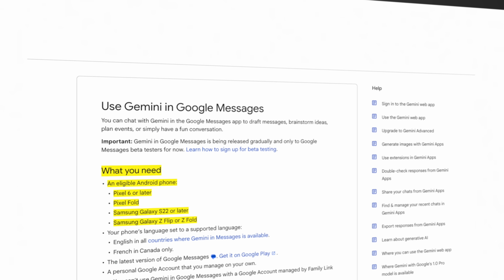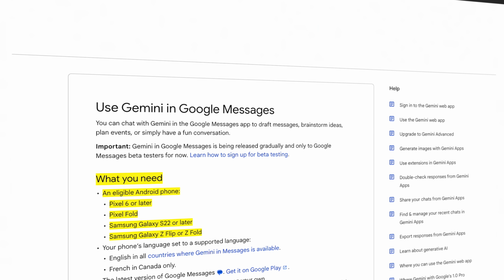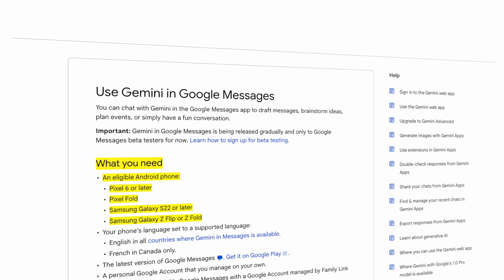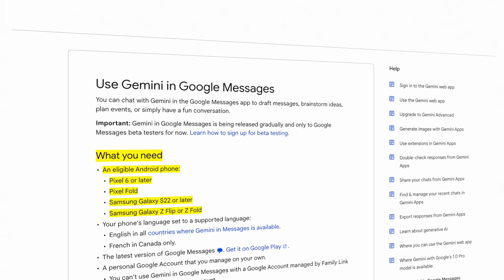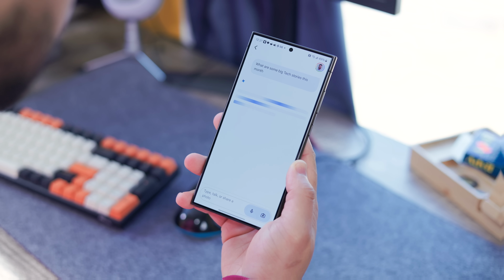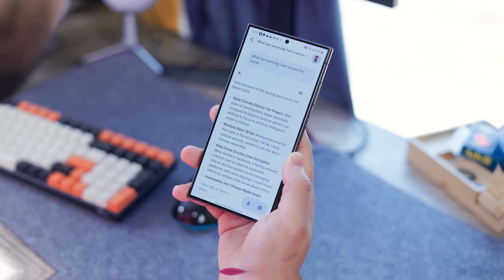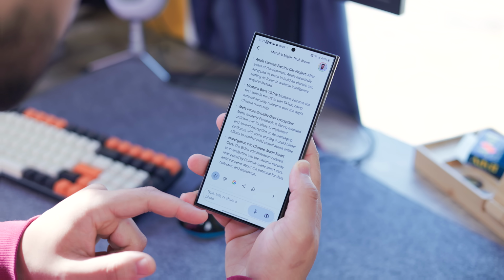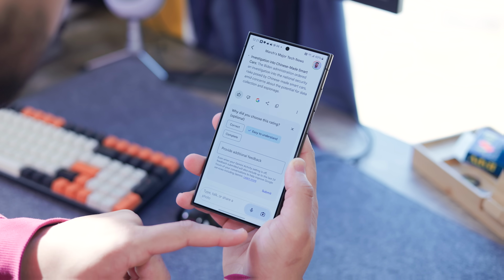Something I didn't talk about though was availability, but if you take a peek at the Google support page, the Pixel 6 and up are supported, alongside the Pixel Fold, S22 series and up, as well as the Z Flip and Z Fold series. From what we can see, Gemini inside Google Messages will launch with English support first in over 165 countries. At this time, I am enrolled in the beta, but still didn't get the feature yet, but once I do, you'll be the first to know.